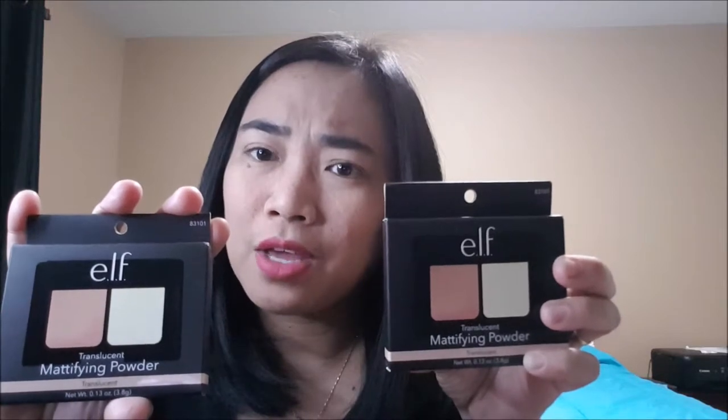And then I also got this mattifying powder. So kinuha ko lang is yung translucent. I got them for $2. Originally, I think it's $4. Tignan natin. Let's open it. Ito sa akin to. Ooh. I can't.